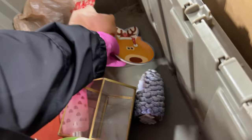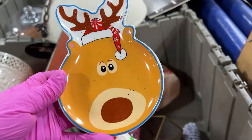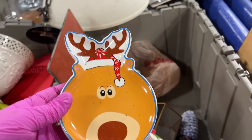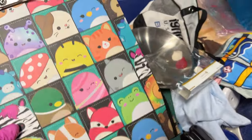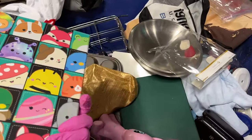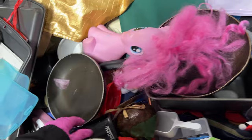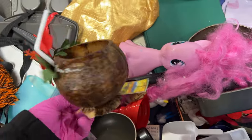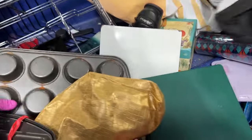What's in here? Floral mug. What's this cute reindeer Temptations spoon holder? I kind of want to get that. So we got some bags and purses. So a Squishmallow, that's cute. Oh, little elf. We got her the other day. That's a coconut. I put the lime in the coconut, you know?